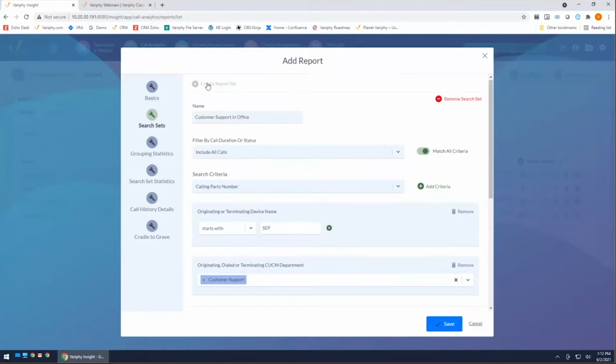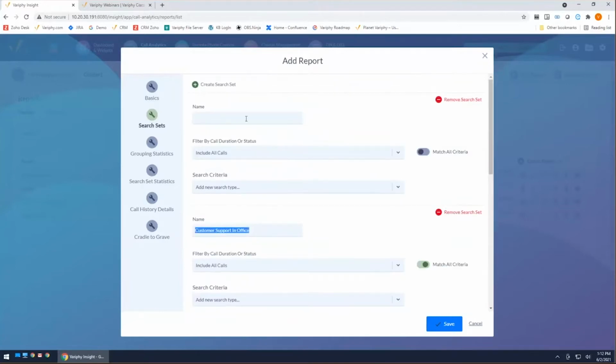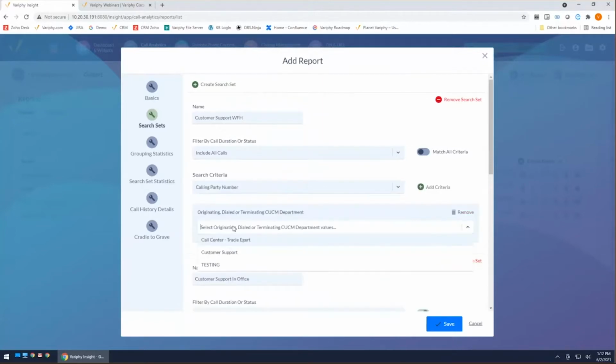So what I'm going to do here is just create another search. So now I have my customer support in Office, and the next thing I'm going to do is have my customer support work from home. So we're going to do the same thing. We're going to find our department here, and we'll choose our customer support department. But the next thing we need to do is focus on the devices that are being used.